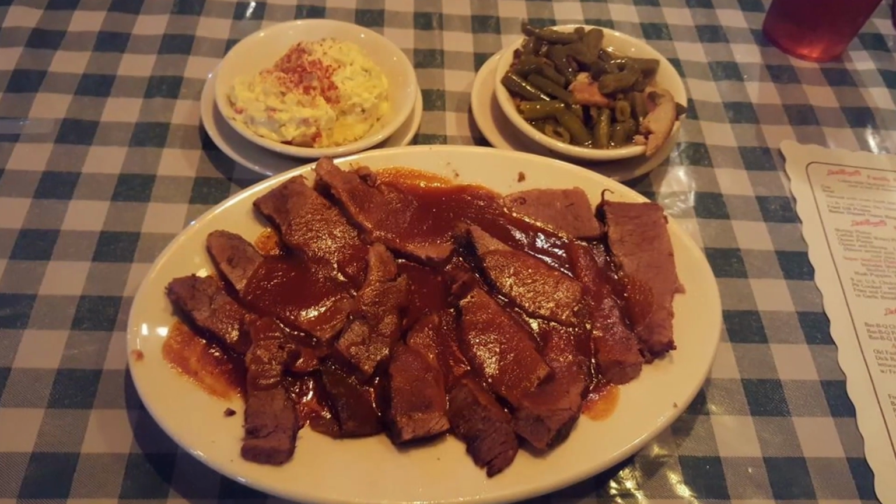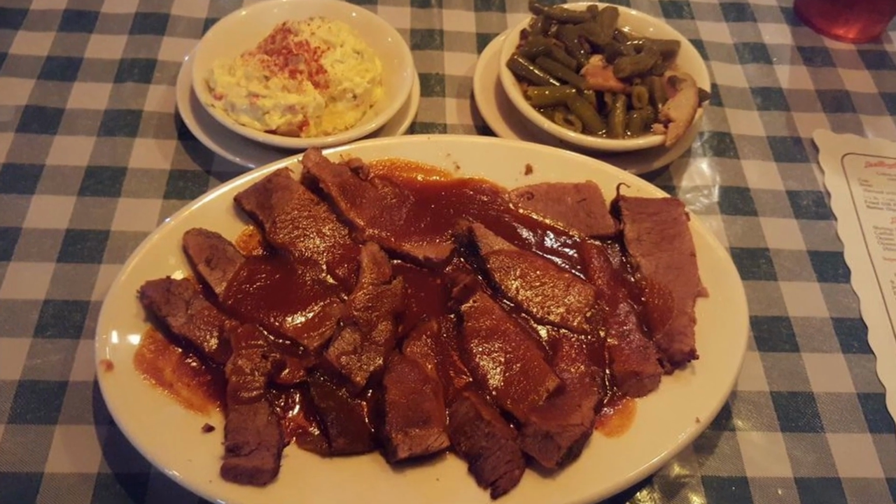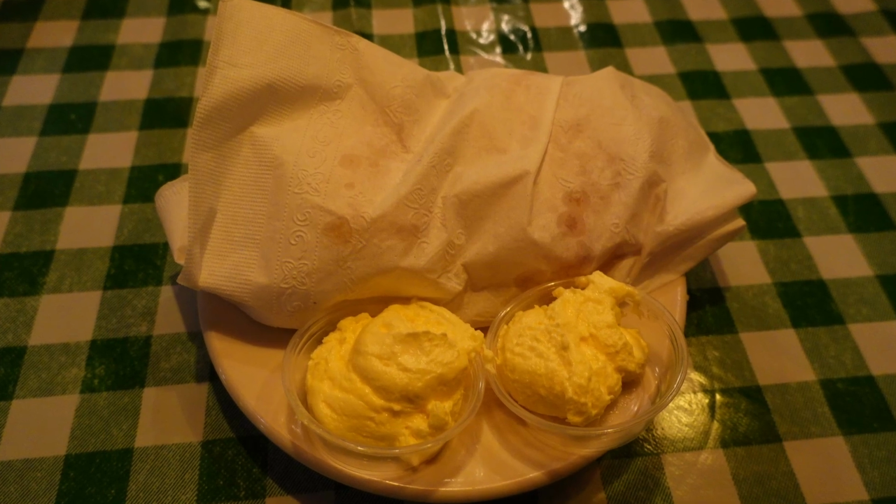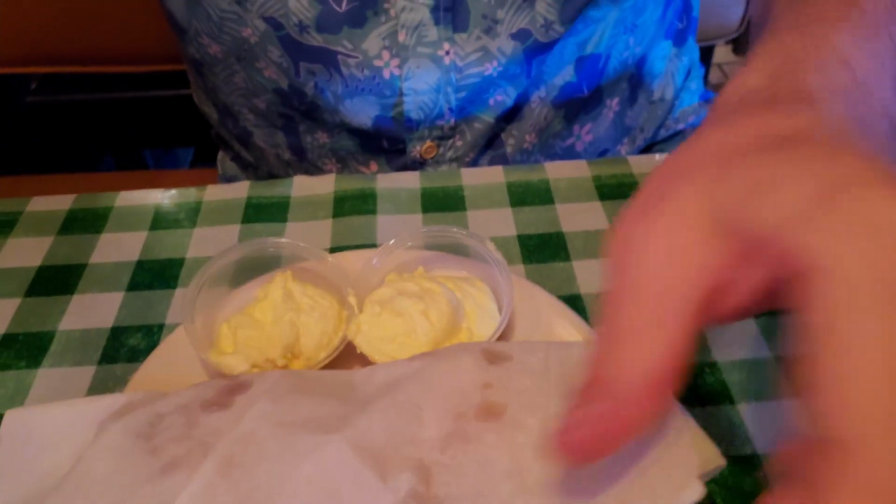So I had to try the BBQ Brisket to start out with, and it was absolutely average. I've had far worse and far better, and that's where we'll leave it. Just average. Now let's eat these biscuits now.